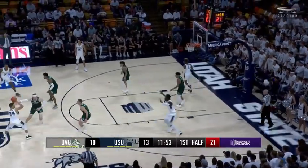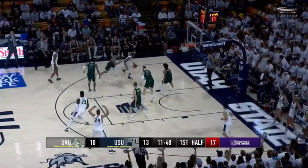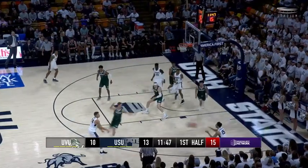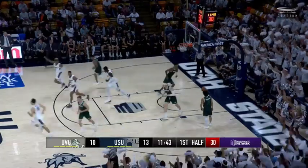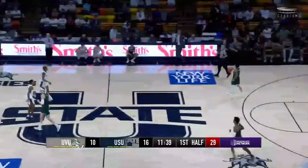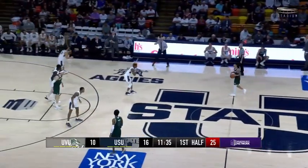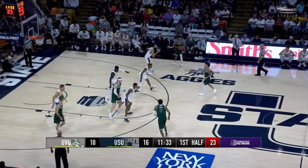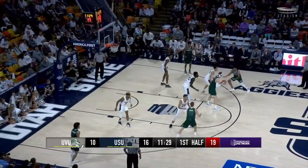Diogo Brito comes around the screen, goes top of the key. Now around the horn, they go to the left side. John Knight III drives, slices defenders. Brito on the right angle. Now Abel Porter, corner three, and he hits it. Great ball movement. Aggies up 16-10. Yeah, I thought maybe Diogo would have been better to take the shot there, but he gave it up, one more to his buddy, and Abel knocked it down. Aggies 1 of 5 from long range now.